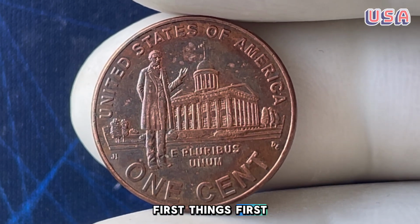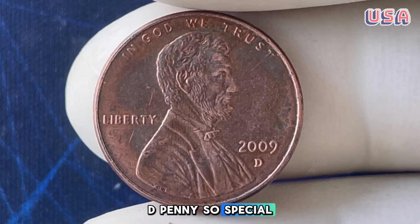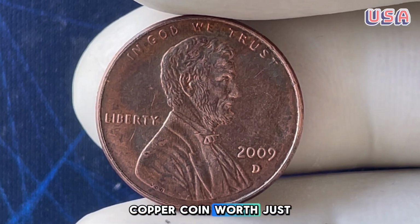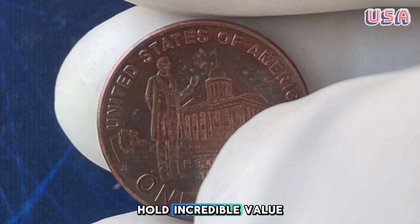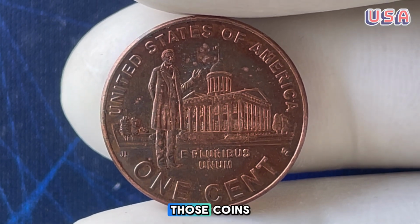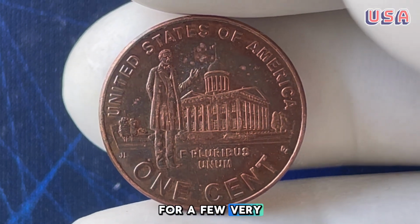First things first, let's talk about what makes this 2009 Lincoln Penny so special. When most people think of a penny, they imagine a small copper coin worth just 1 cent. But in the world of coin collecting, there are certain years and certain coins that hold incredible value. The 2009 Lincoln Penny is one of those coins, and it has earned its place in the hearts of collectors for a few very good reasons.